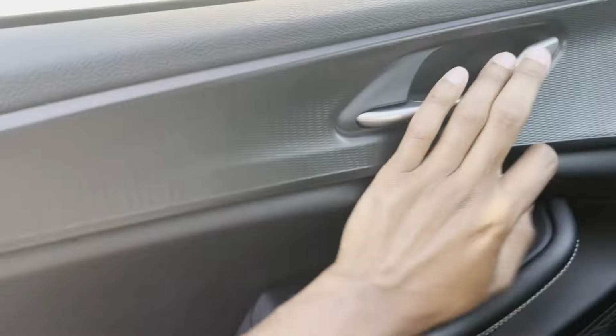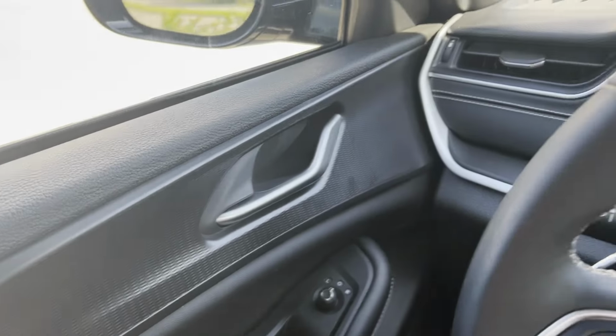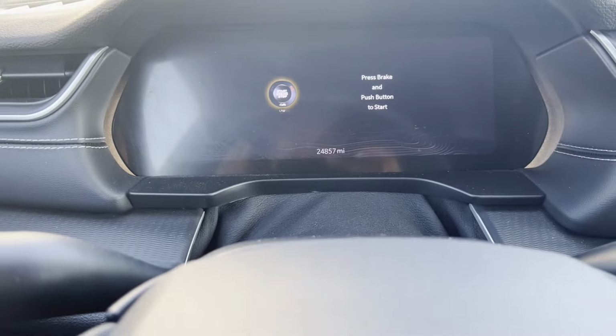Tell me if you've ever heard another car slam its doors and sounds like this. It is so satisfying. So we're gonna have a big old LCD screen right in front of us.